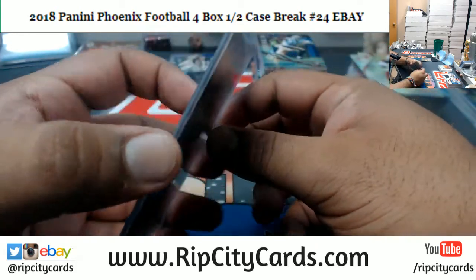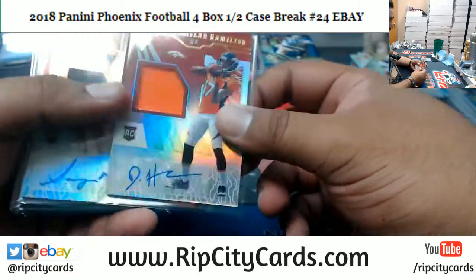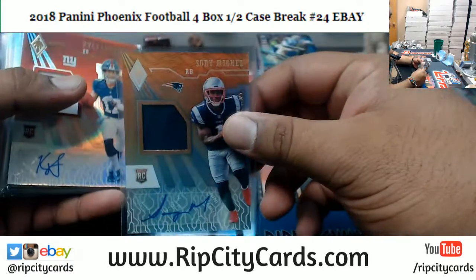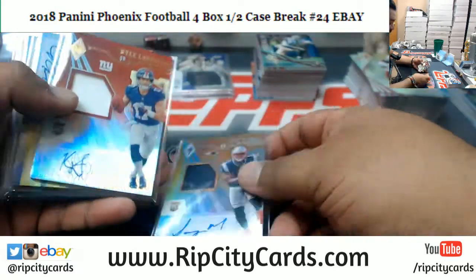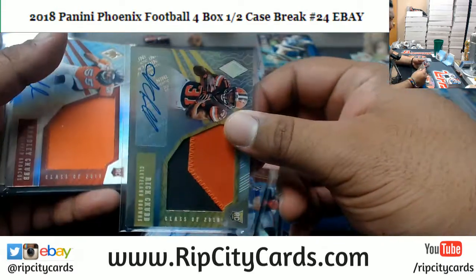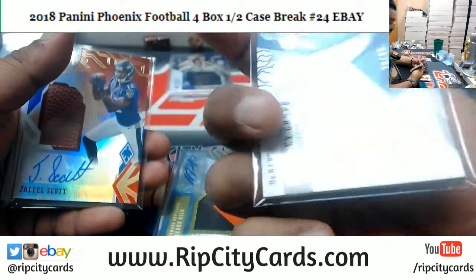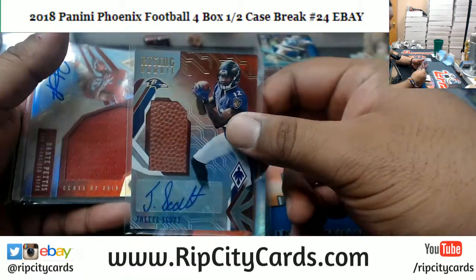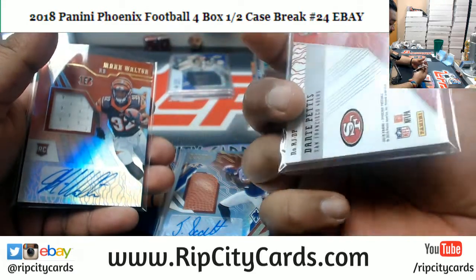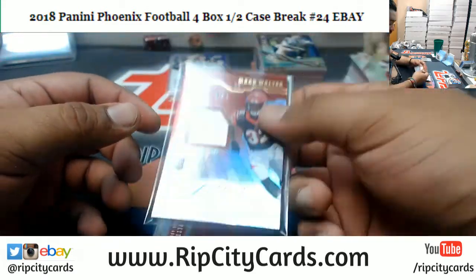Pretty nice, pretty nice. All right, now the autographs, what you care about. We have Deshaun Hamilton, Broncos, to 299. Sony Michel, Patriots, 149. Kyle Lauletta, Giants, 199. Nick Chubb, Browns, 75. Bradley Chubb, Broncos, 1099. Jaleel Scott, Ravens, to 199. Dante Pettis, Niners, to 149. And Mark Walton of the Bengals to 249.